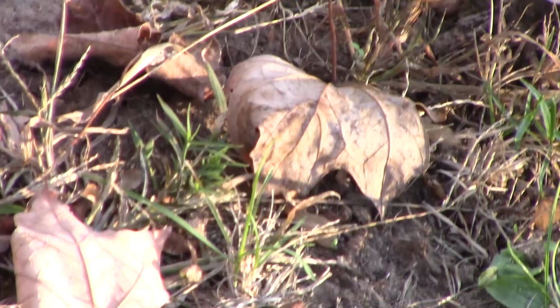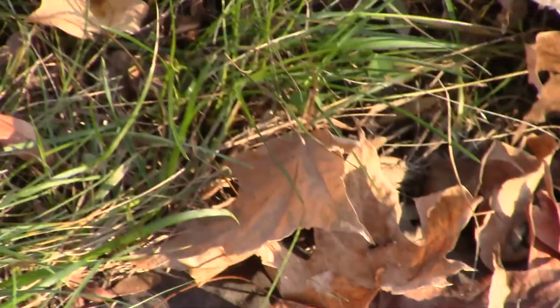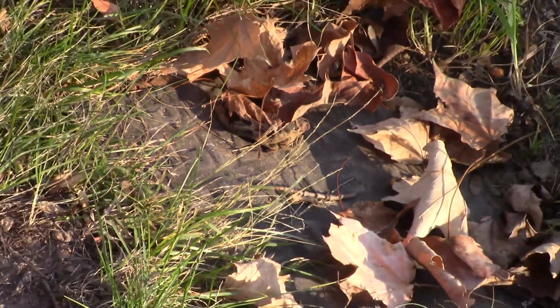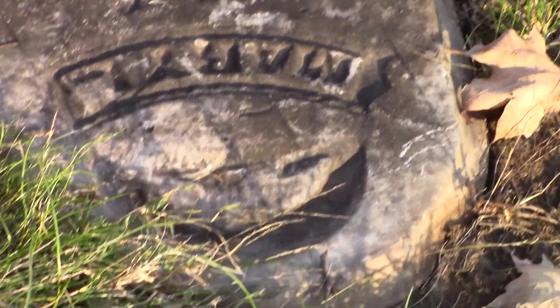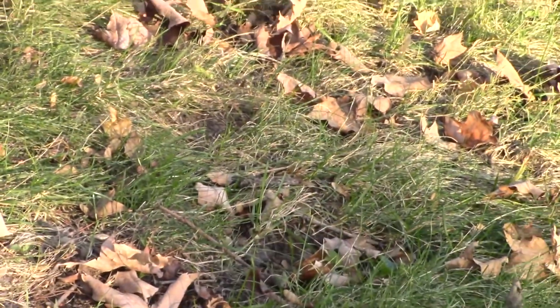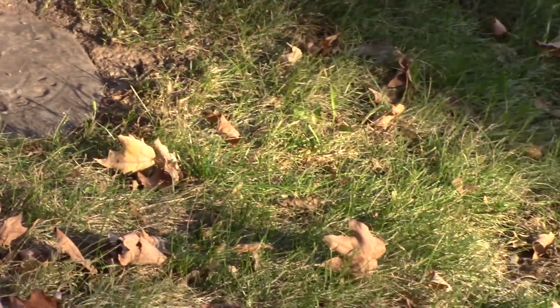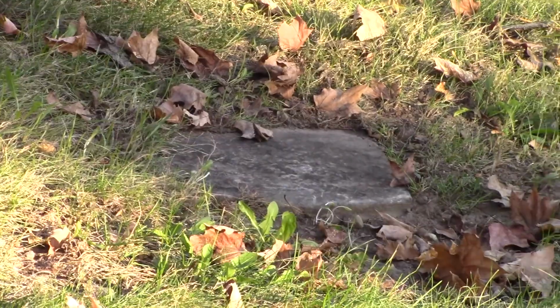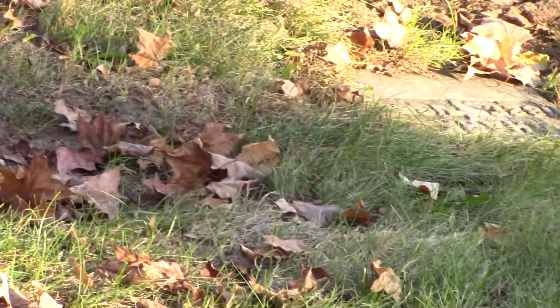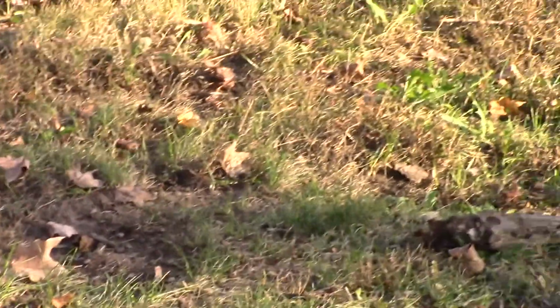Here's another headstone that has disappeared, practically. There's another one. And here's another one. There's one, two, three disappearing, and I'm sure there's more right there.